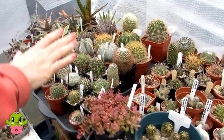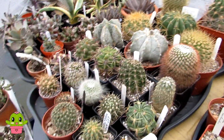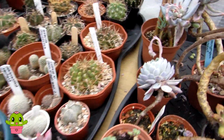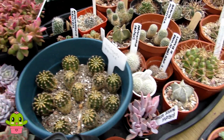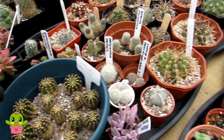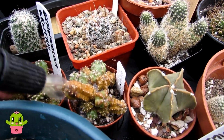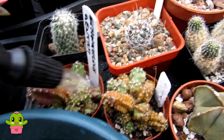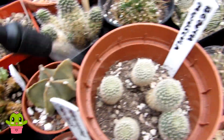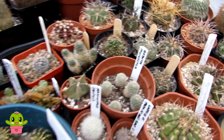These are all okay as well. These can go until after we move as well, because they're not really showing any signs of shriveling. I'll just double check if there's any that do need a bit of a watering on here. Maybe, yes, there's one there. These little Echinocereuses, definitely, they're in way too small pots to not have a bit of water. And even this Sulcorebutia as well. Now I'm just going to take you over to this other table, because I'm going to show you the ones that definitely have to be watered up.